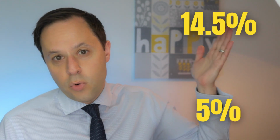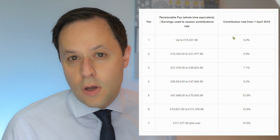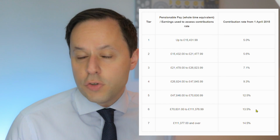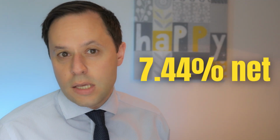So how much you contribute into your NHS pension is based on your pensionable pay or full-time equivalent. This does not include overtime if you are full-time, but it can in some circumstances if you work part-time. There are 7 contribution tiers ranging from 5% to 14.5%, and these are at the following rates for 2021 to 2022. By way of an example, someone on £30,000 would have a contribution rate of 9.3% gross, which is actually a net contribution of 7.44%, having taken 20% basic rate tax off, or this will be £186 per month off of your net pay.